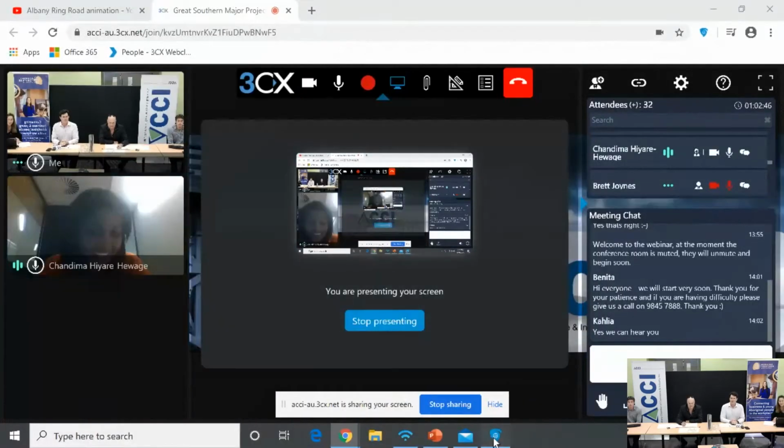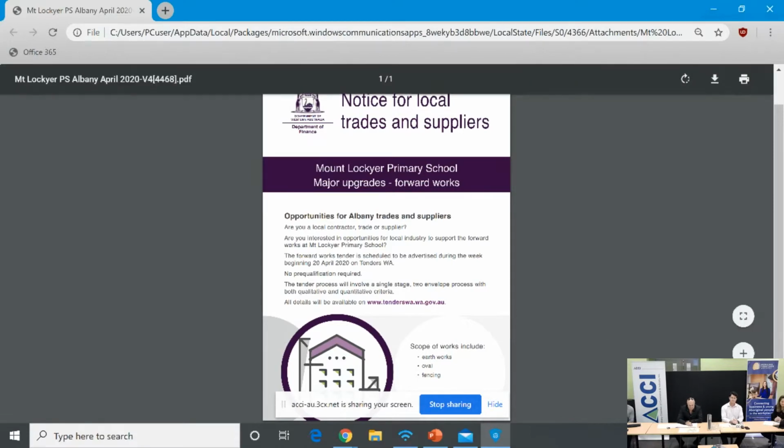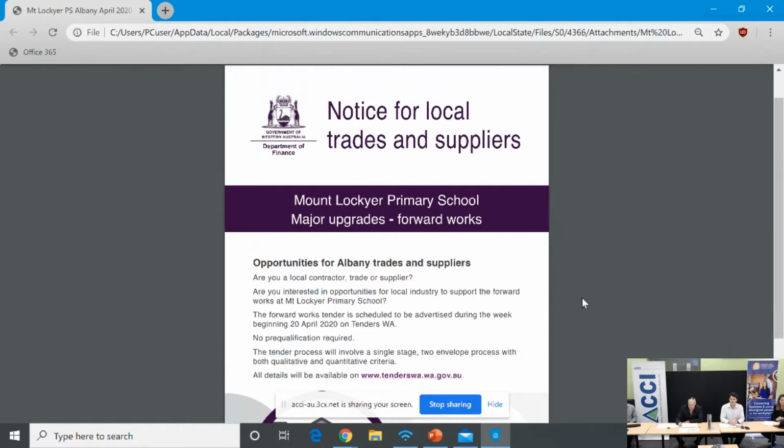Yes. Well, thank you, Benita, and thank you for the opportunity as well. Michael from Roberts Garner Architect is our lead consultant on this project, so thanks to Michael for joining us as well. So the Mount Lockyer Primary School Major Upgrades project is a critical project for us with an approved budget of 15.48 million, and this focuses on providing a state-of-the-art primary school education facility in accordance with the Department of Education standards and the brief, and it's a critical project for us in the region.